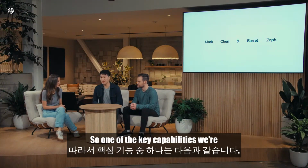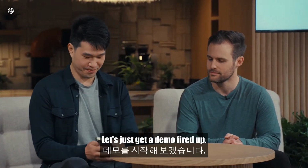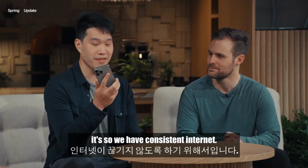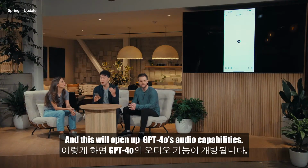So one of the key capabilities we're really excited to share with you today is real-time conversational speech. Let's just get a demo fired up. So I'm taking out a phone. If you are wondering about this wire, it's so we have consistent internet. And if you see, there's this little icon on the bottom right of the ChatGPT app, and this will open up GPT-4o's audio capabilities.